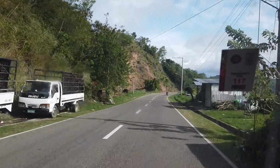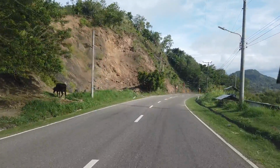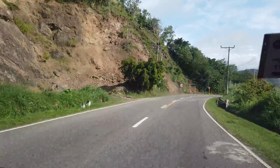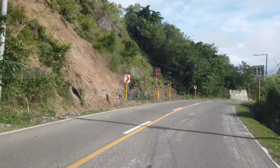So most part of the Transcentral Highway is protected landscape. So people that live there mostly are just there for beneficial use, not owning the land.